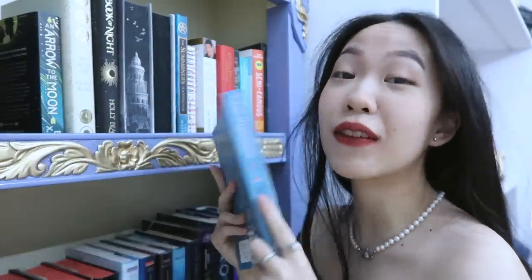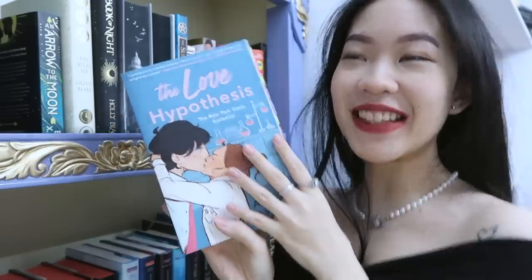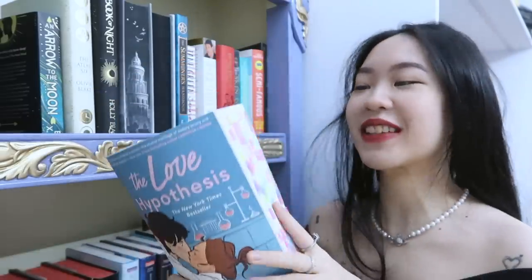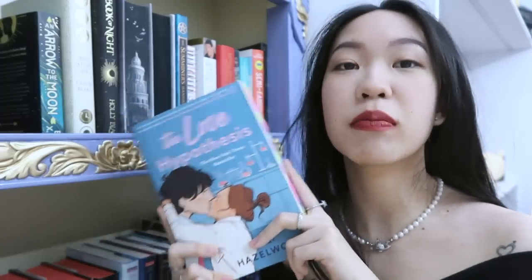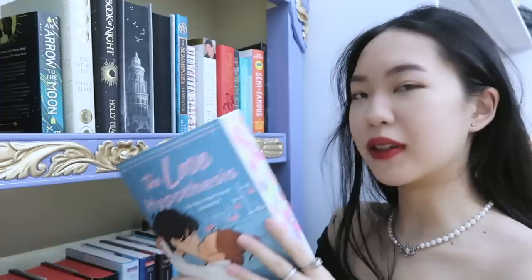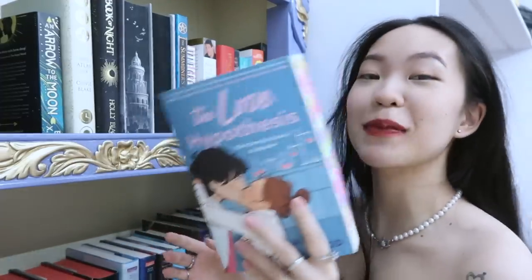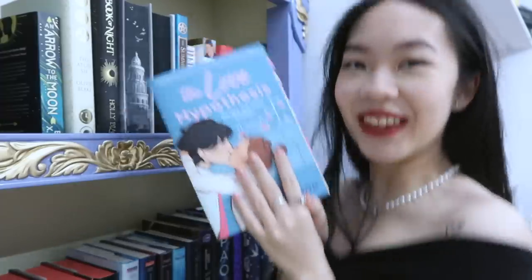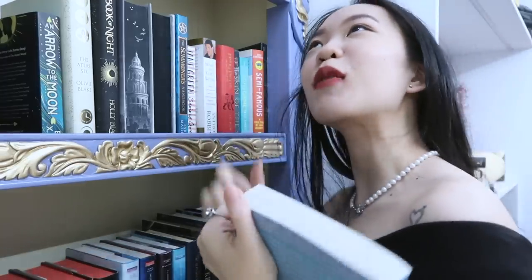Next, we have my favorite contemporary romance. This is The Love Hypothesis, and it's turning into a movie, which I'm super excited about. By Ali Hazelwood. This one I'm actually going to be bringing to Japan with me. Never ever going to be throwing this one away. I will probably get a hardcover of this as well, just to collect, because this is my absolute favorite contemporary romance ever. This gives me so much serotonin.